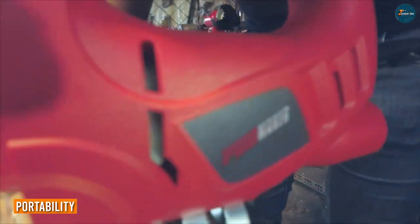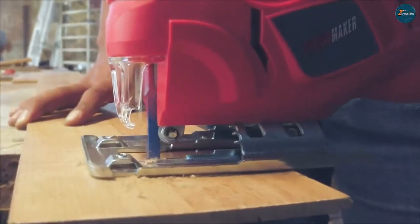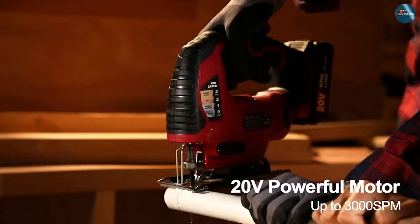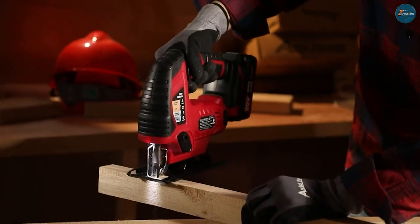Another advantage of the Jigsaw is its portability. Most Jigsaws are lightweight and handheld, making them easy to carry around your workshop or take to job sites. Their compact size also allows for maneuverability in tight spaces, enabling you to make precise cuts with ease.